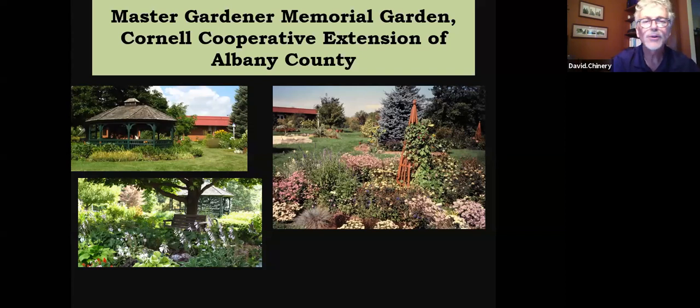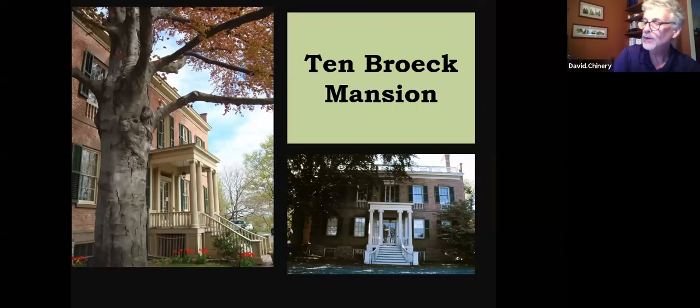Just take a stroll around this otherwise institutional building, but it's really been beautified by the master gardeners, working very hard and over a long period of time, raising their own money to create their memorial garden. So that's in Voorheesville, and it's at Cornell Cooperative Extension of Albany County.